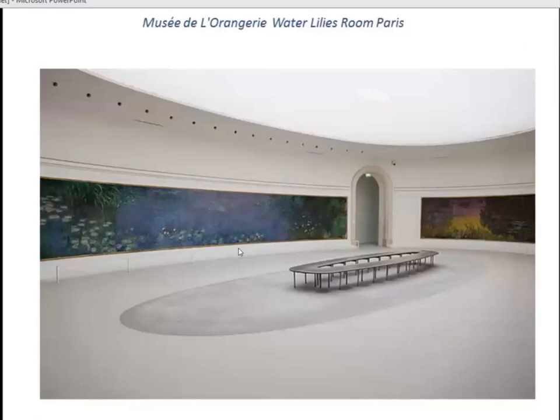And here they are in the Orangerie, this amazing oval building. You can walk in and be totally wrapped around by these artworks, and you can just get absorbed in them, walk from one place to another, studying their little nuances, and then get back and see the scale and the way that our eye is working with them.